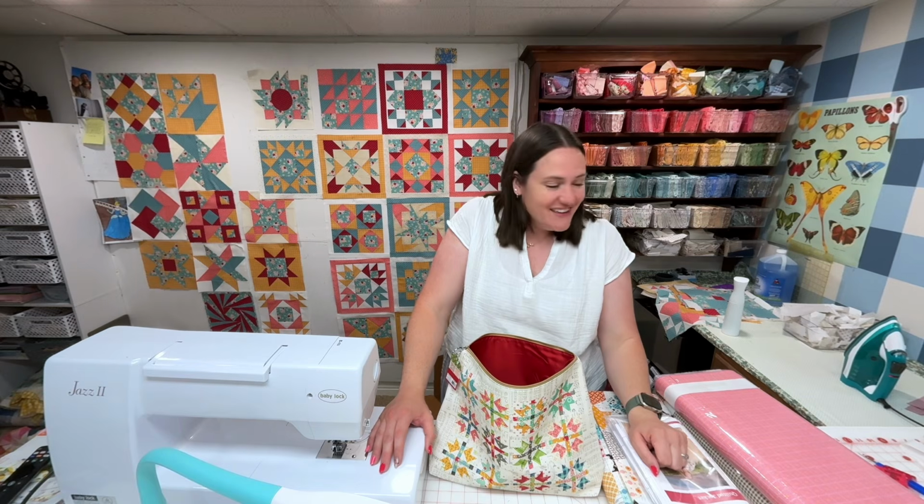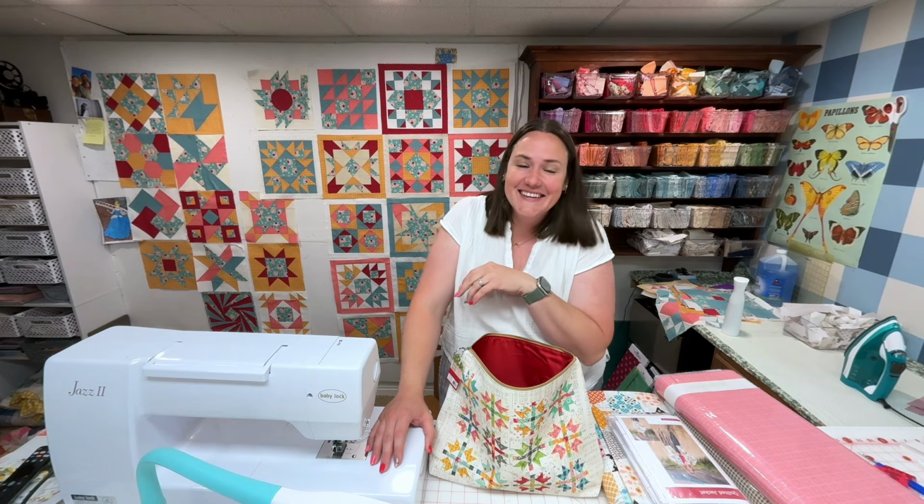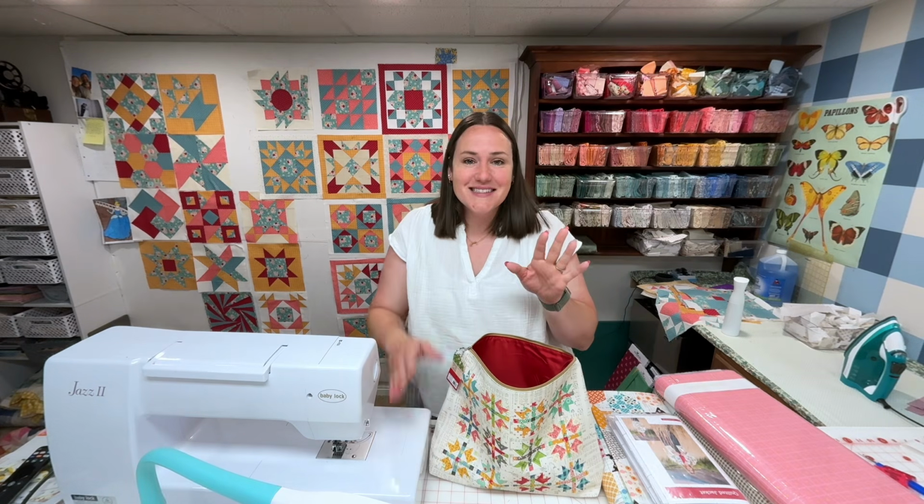It's a mess. I'm just looking around thinking someone should clean this up. It's a good mess. I'm finally working on these Mystery Stitches blocks, but I really did not want to get any farther in May before we talked about the game that we are playing this month.